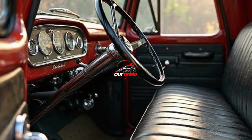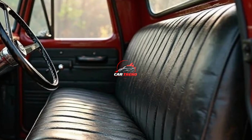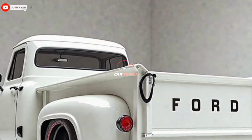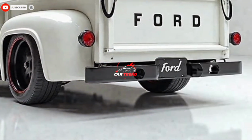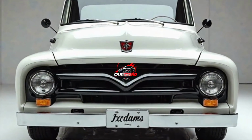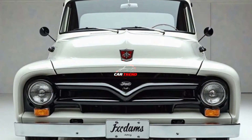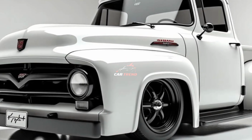Inside the cabin, it's a fusion of function and style. You get rugged materials that can take a beating, but also a refined layout with premium touches. The 12-inch Sync 4 touchscreen is intuitive and responsive, loaded with Apple CarPlay, Android Auto, voice-activated navigation, and more. You've also got an available fully digital instrument cluster, USB-C ports, wireless charging, and even heated and ventilated seats on the higher trims.